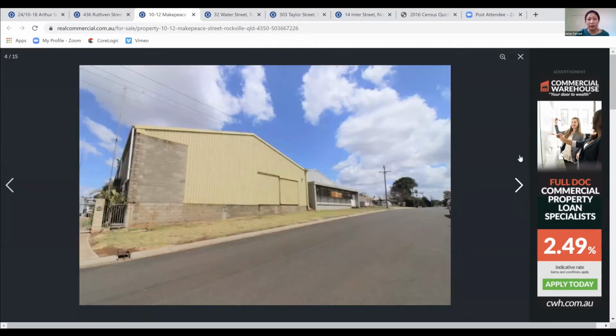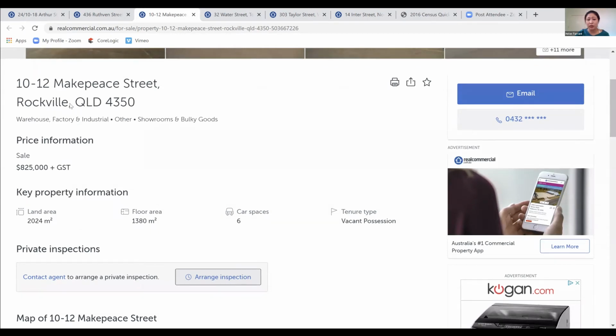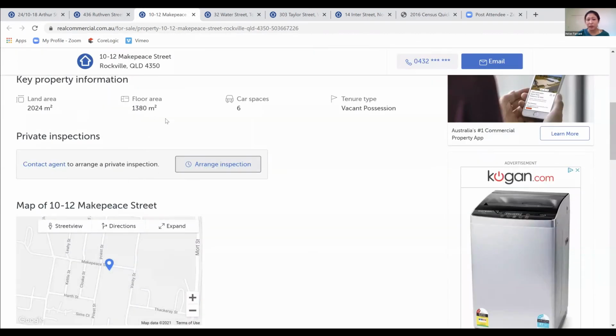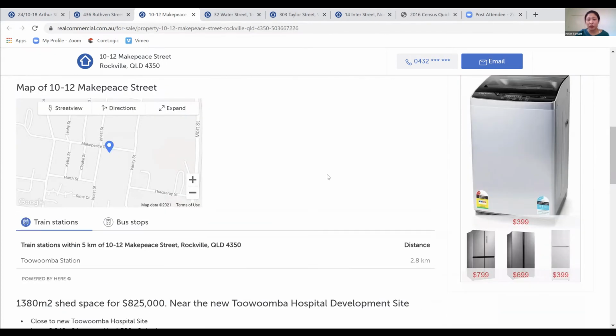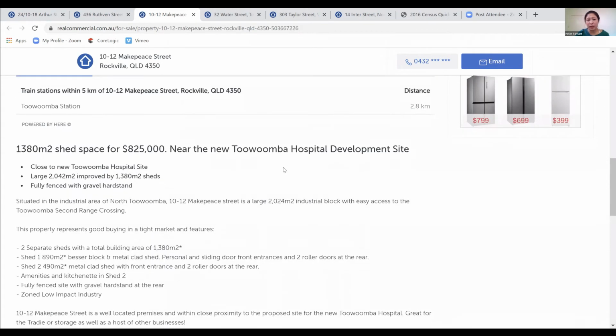So with something like this, we will need to look at what would be the potential rent on this property. So it's $825,000 plus GST. It's 2,000 square meters of land, so the land's quite substantial. It's about 1,300 square meters of warehouse. It's near new and it's near the Toowoomba hospital development site.